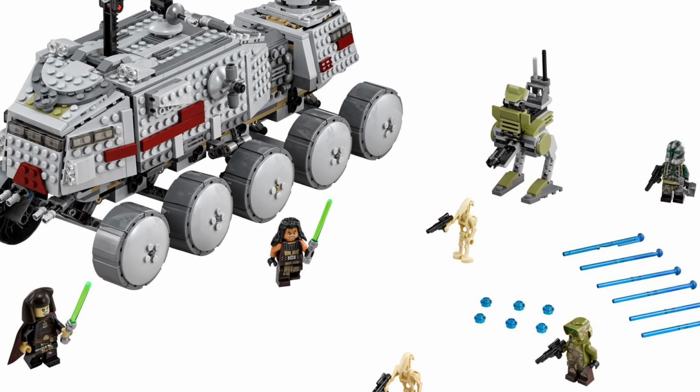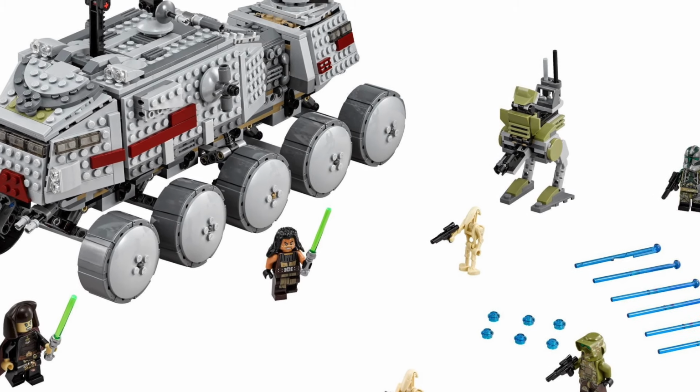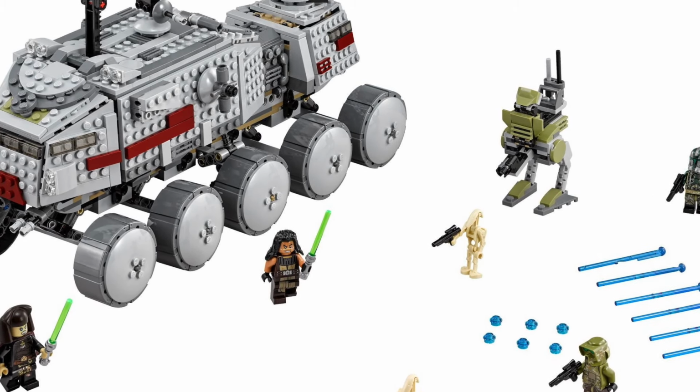But yeah, a really neat Clone Turbo Tank that I think was underrated because it was downsized from the previous version, but looking back on it, probably isn't all that bad.